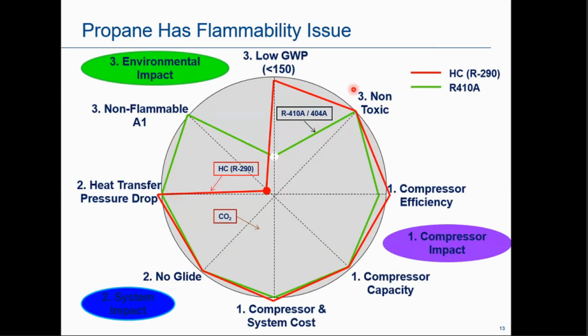The red line denotes R290 refrigerant. Look at all the parameters: glide, heat transfer, compressor capacity, compressor efficiency, toxicity, GWP, all are good. We don't have any problem in any of these parameters. But look at the flammability. The point is shifting almost close to the center of the radar chart.